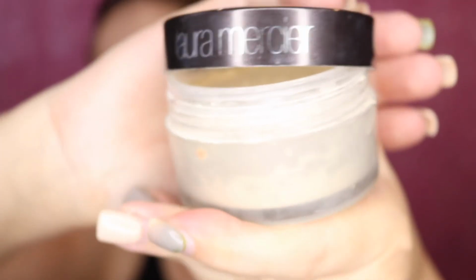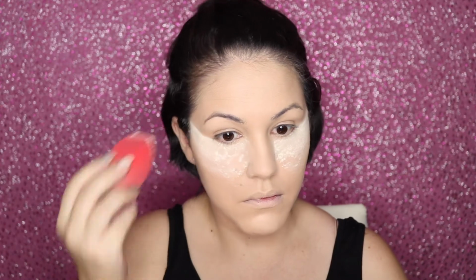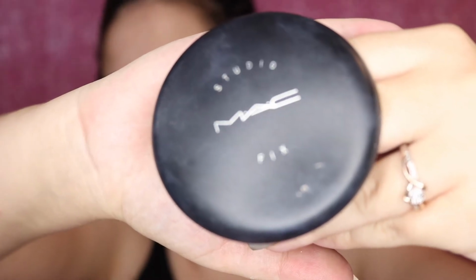And to set my concealer, I will be using the Laura Mercier Translucent Powder. And letting that sit for a while. Now I will be setting my face using the MAC Studio Fix. So I'm gonna go ahead and do my brows off camera. You guys witness the before and get ready for the after.